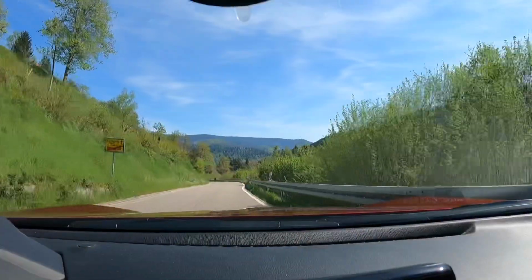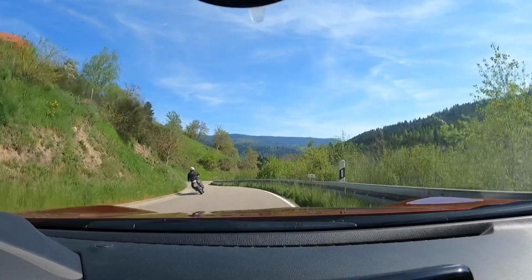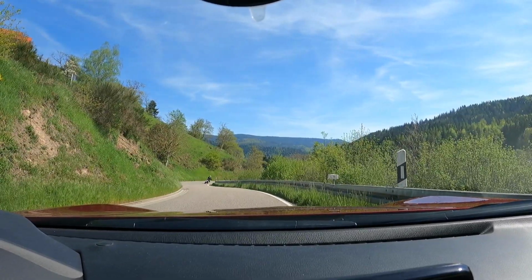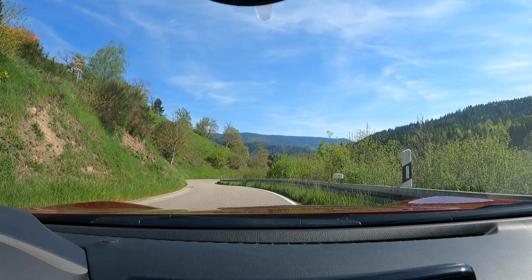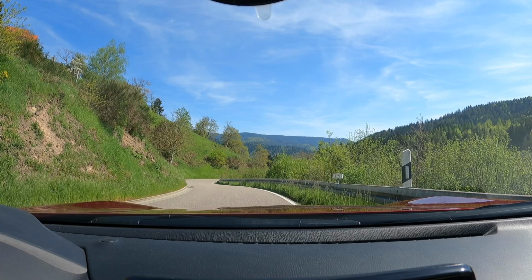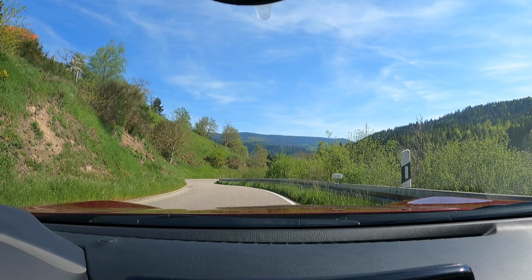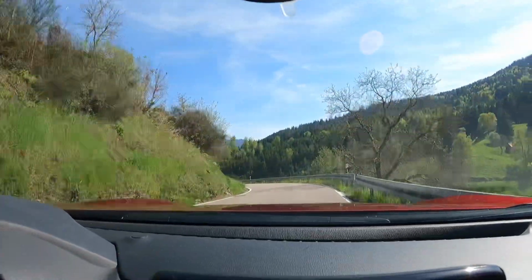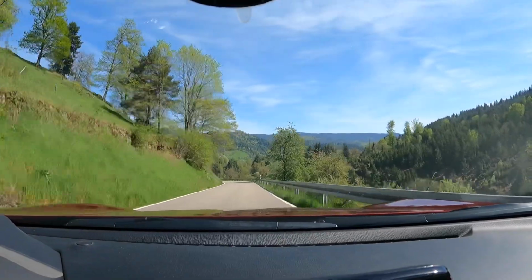Let's see. So let's wait and see. I mean, what a view to wait a second or two or a minute or two to get a free road ahead. It's always worth waiting a bit, I think so. Okay, that was enough waiting. Let's go down the last bit of the Rote Lache, down to Forbach.